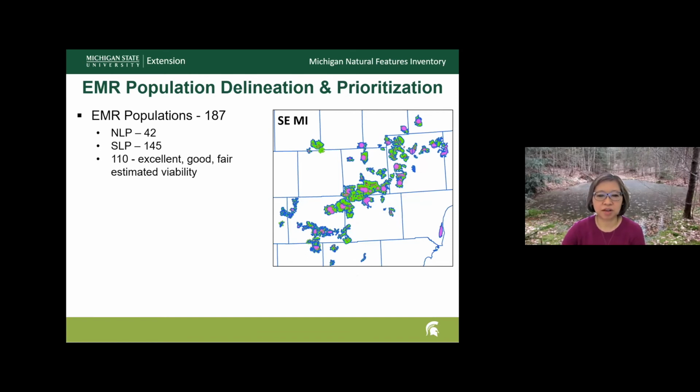So we identified almost 200 populations using that analysis. Of about 110 of them, we estimated, looking at available information, that they may have excellent, good, or fair viability or potential to be viable. And from those, we identified 43 priority or focal populations in the state that we could distribute throughout the state. If we really worked on maintaining and protecting these populations, there would be a good chance that we could recover the species and sustain it in Michigan in perpetuity.